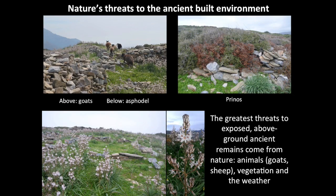Now, with those structures that remain above ground, the greatest threat to them comes from nature. Nature is no respecter of antiquity. That threat comes from animals, especially goats and sheep at Zagora, that when we're not there, come in and clamber all over our precious buildings. The threat also comes from plant growth of various kinds.